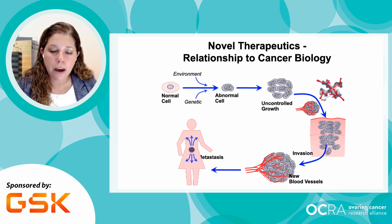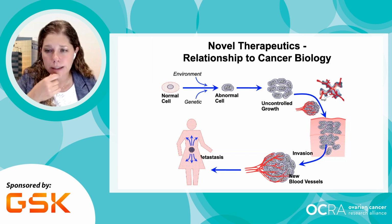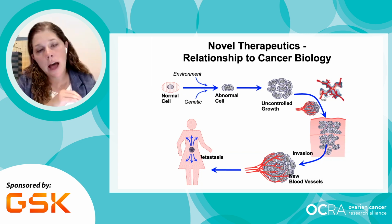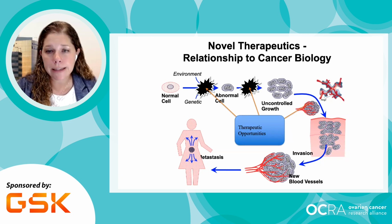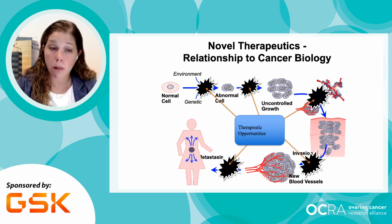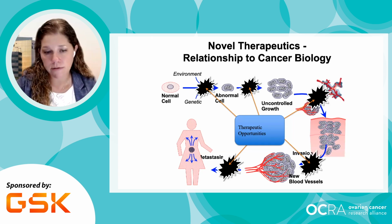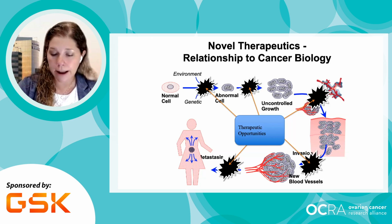This walks you through a way to look at how we develop these novel therapeutics and gives you an idea of what I'm talking about with these targets. For example, when we target abnormal blood supply, this is what happens. You have a normal cell, something happens to it, something in the environment, UV rays, whatever, and then it becomes abnormal. Then it starts growing out of control and pulling in all these new blood vessels. It's called angiogenesis. So here are places that we can target: we can block the environmental pressures, we can target the uncontrolled growth, we can target the invasion. There are all sorts of cool places where we can potentially put a drug in to stop it.